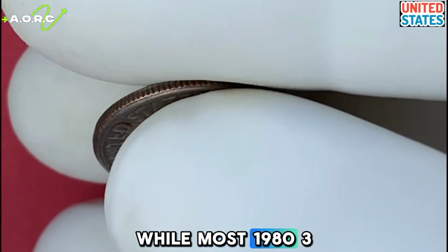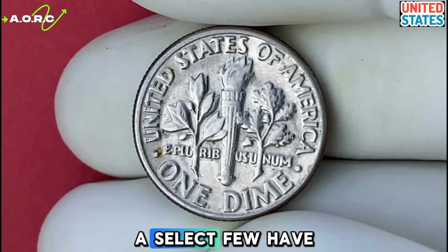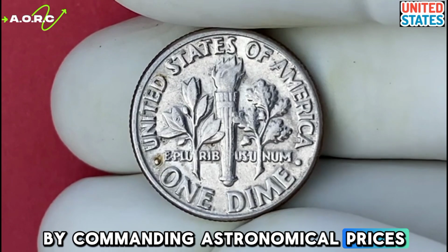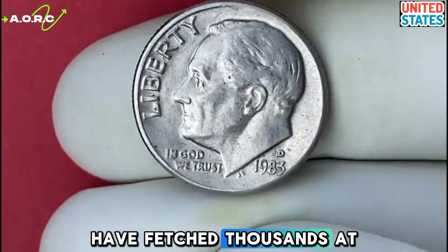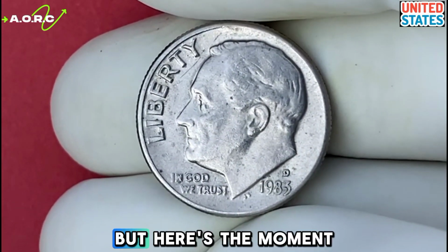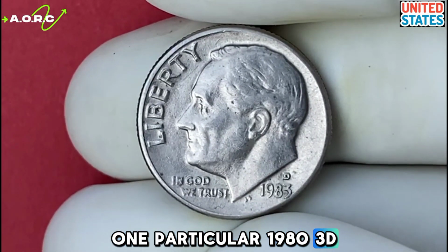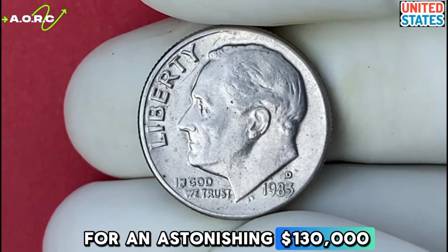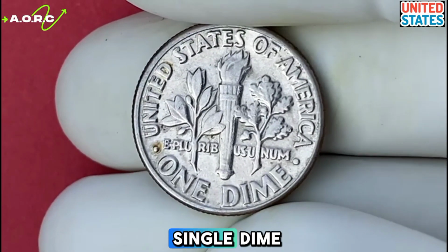While most 1983 D Liberty 1 dimes are only worth their face value, a select few have shocked the numismatic world by commanding astronomical prices. Coins with errors or those in top-grade condition have fetched thousands at auction. But here's the moment you've been waiting for. One particular 1983 D Liberty 1 dime sold for an astonishing $130,000. Yes, $130,000 for a single dime.